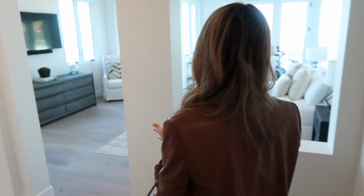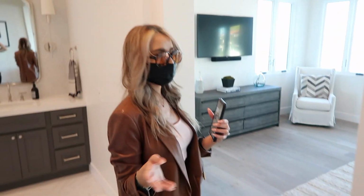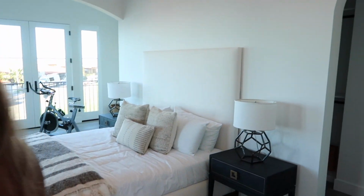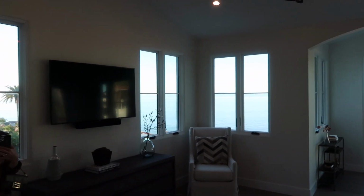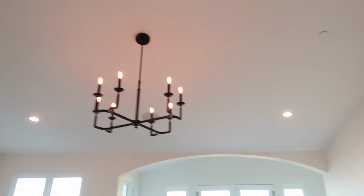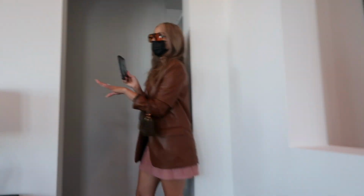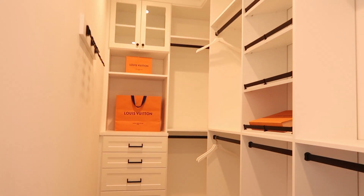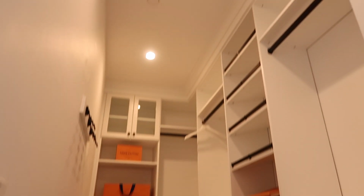See the master. The master starts from here. And that's really a nice view to the master as well. So you can get in, and this is what it looks like from here. This is the half closet. It's only half of the closet here. You want to see the inside of the closet? And this is what I told you, the balcony from the living room. So you have access from the master here.